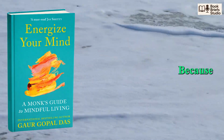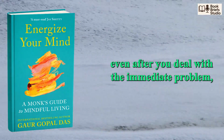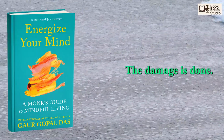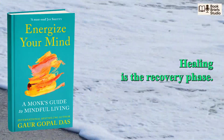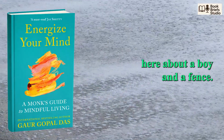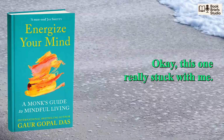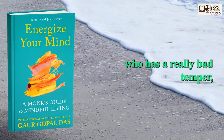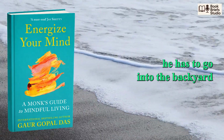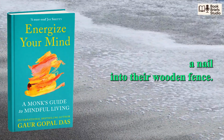Heal. Because even after you deal with the immediate problem, the bites still itch. The damage is done. Healing is the recovery phase. And he uses another really poignant story here about a boy and a fence. Okay. This one really stuck with me. A father tells his son, who has a really bad temper, that every single time he gets angry, he has to go into the backyard and hammer a nail into their wooden fence.